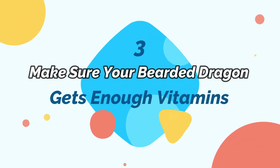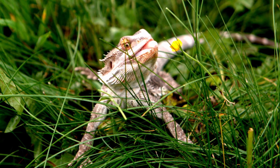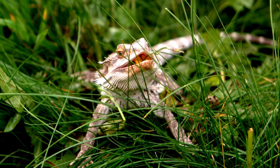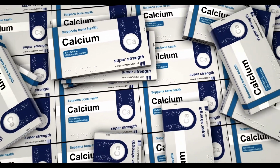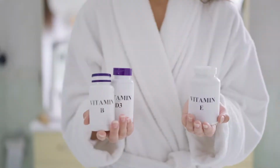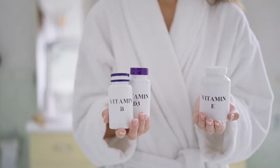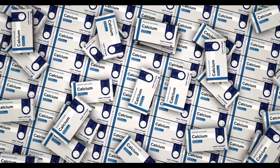3. Make sure your bearded dragon gets enough vitamins. While your bearded dragon should get most of the vitamins and minerals they need from their food, you can also sprinkle vitamin powders on their food to supplement their diet. Supplements for juveniles: calcium with vitamin D3, 4 to 5 times a week, multivitamin, 1 time a week. For adults, calcium with vitamin D3, 2 times a week, multivitamin, 2 times a month.